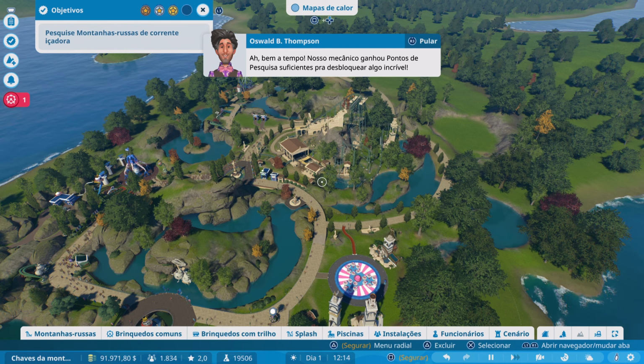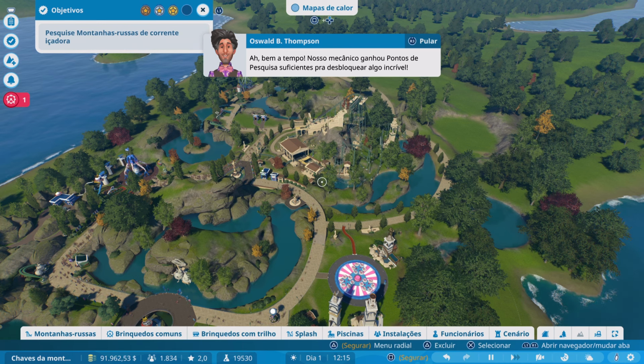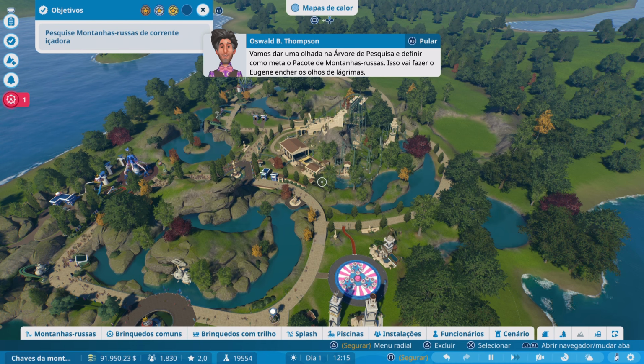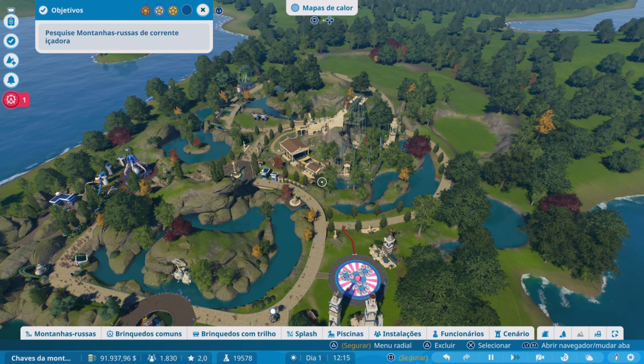Ah, just in time. Our mechanic has earned enough research points to unlock something exciting. Let's take a look at the research tree and aim to unlock the coaster pack. It'll bring a tear to Eugene's eye.